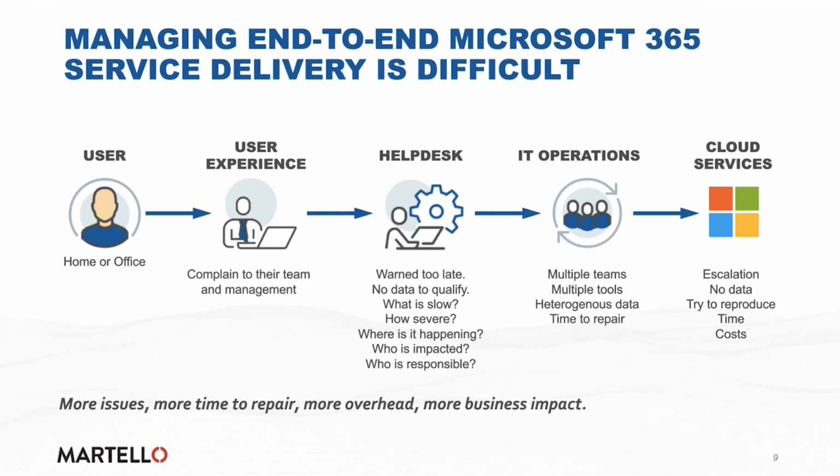So there's a lot of gaps in IT's visibility here, whether it's the user's local network when they're at home, the performance of their endpoint, the performance of their ISP, whether or not they're using a VPN. So a lot of moving pieces, and we need different tools to be able to get visibility into those aspects.